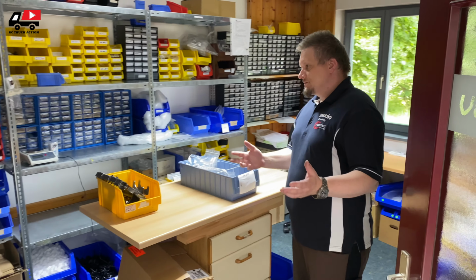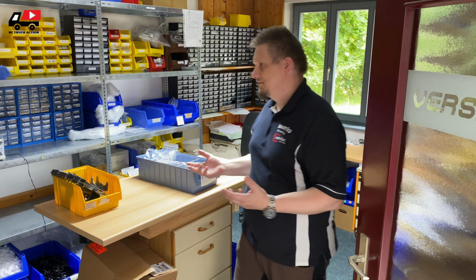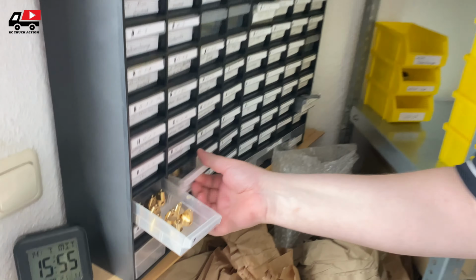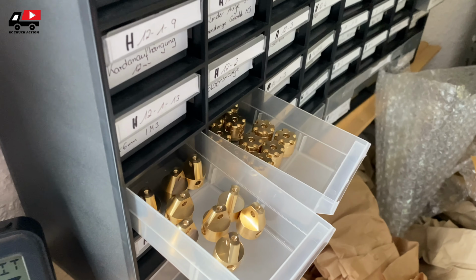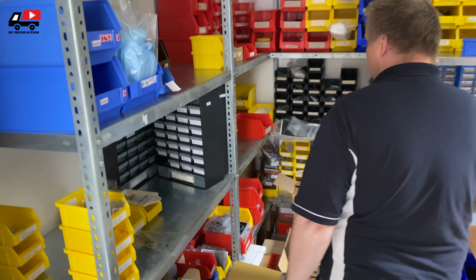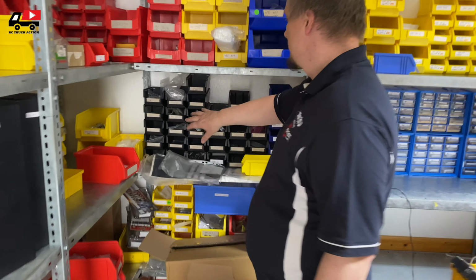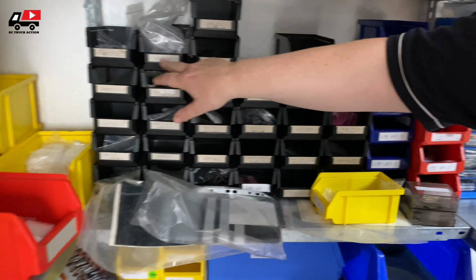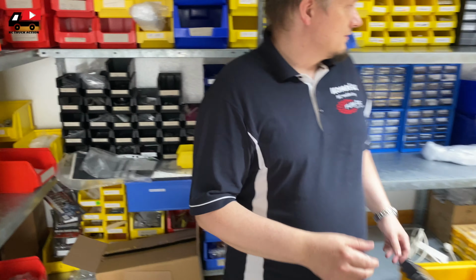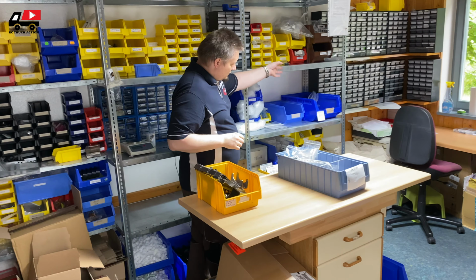room. So we store all the little parts, for example here some cylinder parts, all in those little boxes. Also the parts for the kits, sorted by numbers, of course. We have here a lot of numbers starting with 490. That's all parts for the PC 490, and so on. We have the PC 290 numbers here, and so on.